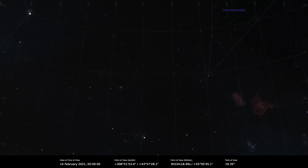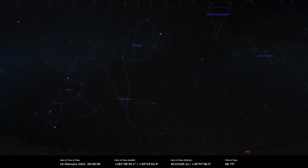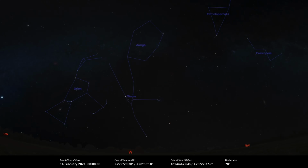So there's plenty to see in the night sky. If you've still got your telescopes out after Christmas, then just keep them going, and you'll see that the stars are constantly changing. You're getting different things to look at. So there's always plenty to have a look for and enjoy.